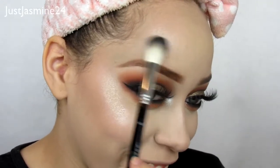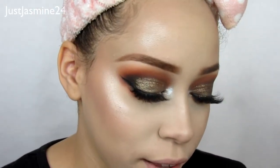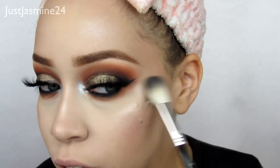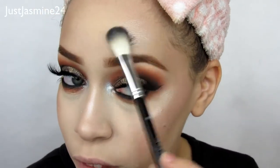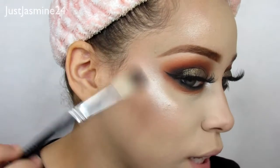Ooh, I saw that. I saw that. That was so nice. Like a little bit of gold with that pink. I mean, it still looks beaming, but that is nice. You can see a little bit of gold with that pink shift.